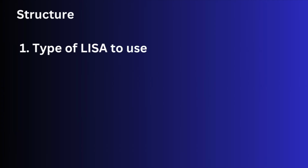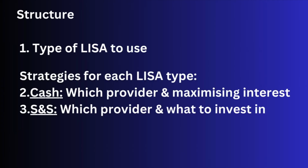The first part will be focused on which type of LISA to use. Then we'll deep dive into the strategies. So for a cash LISA, we'll focus on which provider to use and how to always maximize interest. And for a stocks and shares LISA, we'll be looking at which provider to use and also what to invest in. Then we'll finish the video with some tips for success.